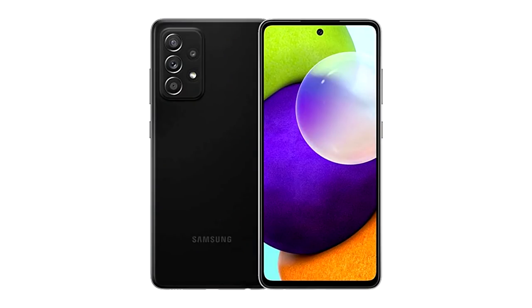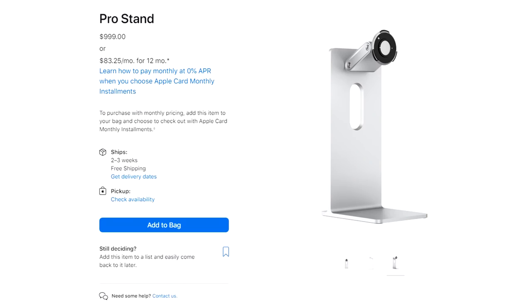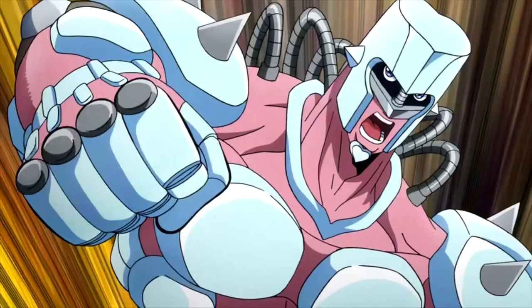The smartphone that I've had on my wish list is the Samsung A52. Yes, in case you don't know, Samsung makes cheaper phones. That puts them at a much higher level than Apple, who not only makes expensive phones, they make expensive stuff in general. I mean, have you seen the price of their monitor stand? No, really. It's $1,000 for a monitor stand. For the record, the only stand that I pay for that price is Crazy Diamond.